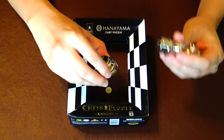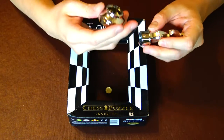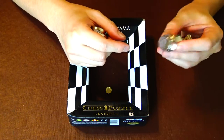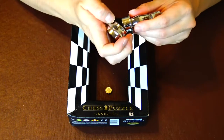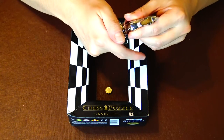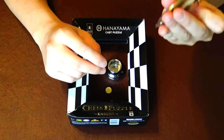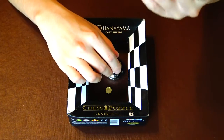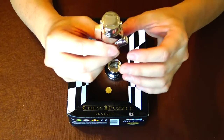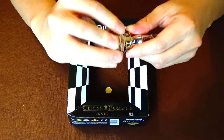You gotta turn the knight backwards as you're popping it up. Now hopefully we can pop it back in. Well, now here's a trick, because it's not letting me pop it back in. Ah, you have to pop the knight back, and then this goes back. Gotta pop it upside down, and then it slides right in.